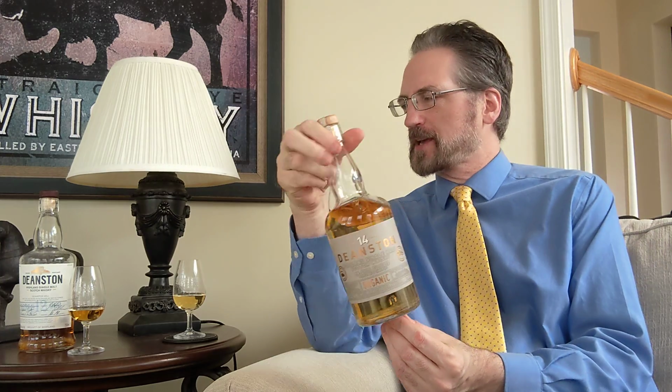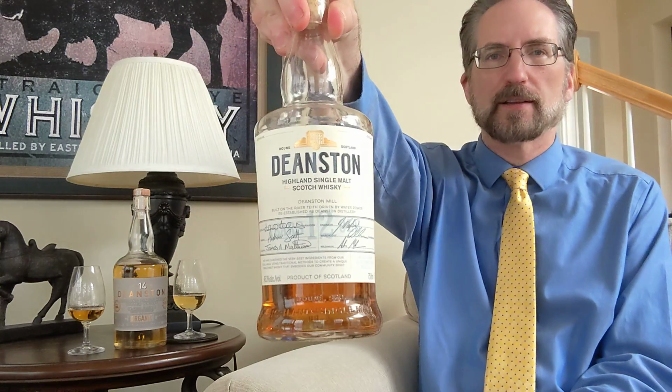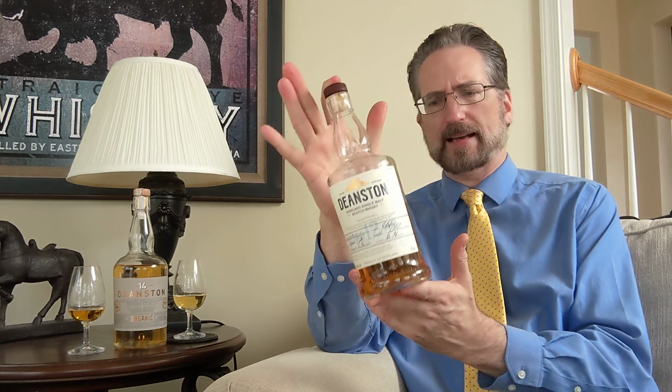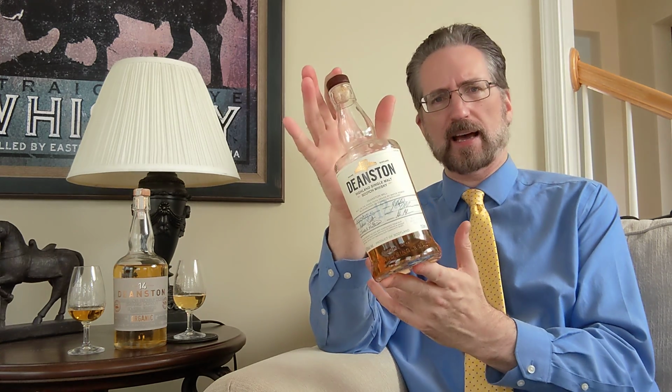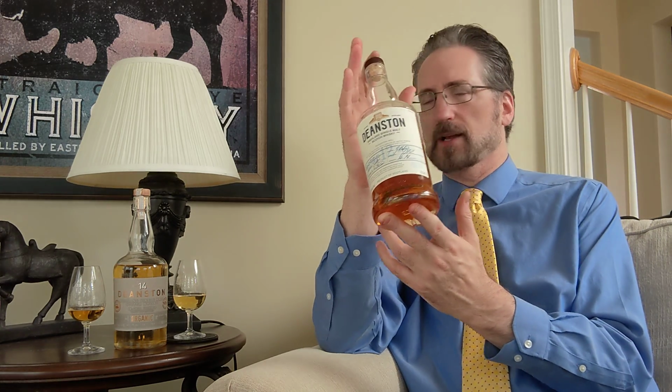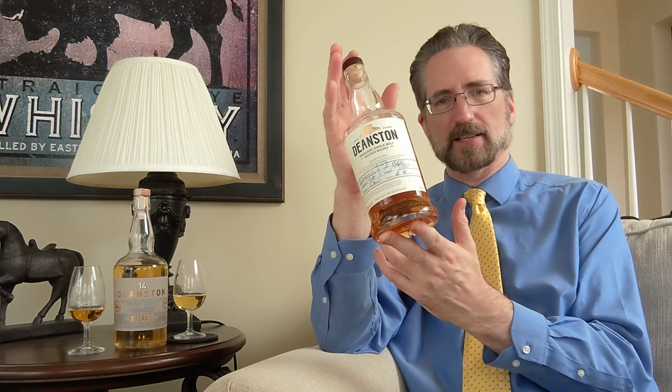I bought this because I so absolutely love Deanston 12. Deanston 12 is 12 years in ex-bourbon barrel casks. Really nice, complex whiskey. One I love to sit with. It's up there with the Glengarry's, and it's going to escape me now that I started to bring up a list, which happens.